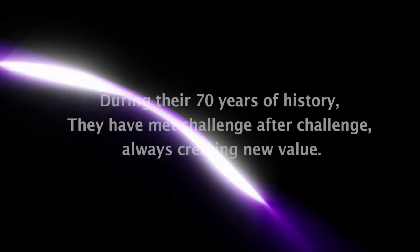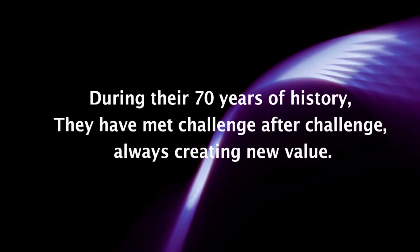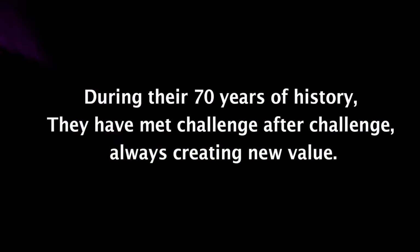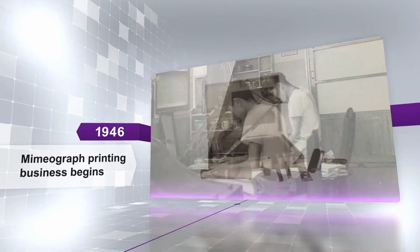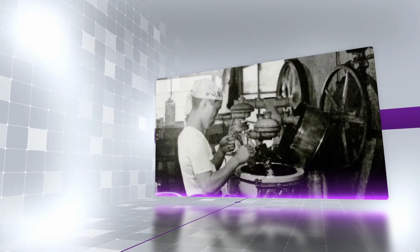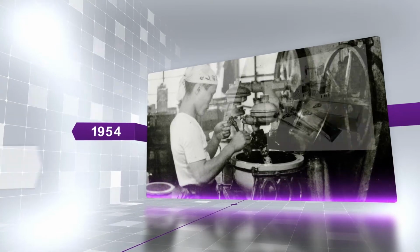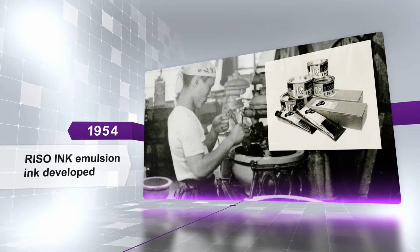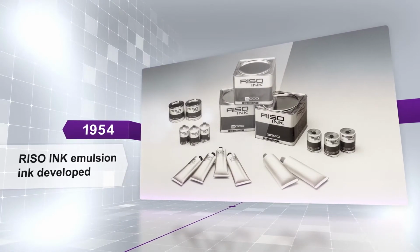In 2016, RISO is celebrating the 70th anniversary of its founding. During their 70 years of history, they have met challenge after challenge, always creating new value. After World War II, it all started with a single mimeograph printing device. The founder of RISO started a printing business and immediately ran into problems obtaining the imported ink they were relying on. He decided to develop RISO's own ink and produced Japan's first emulsion ink, RISO Ink.